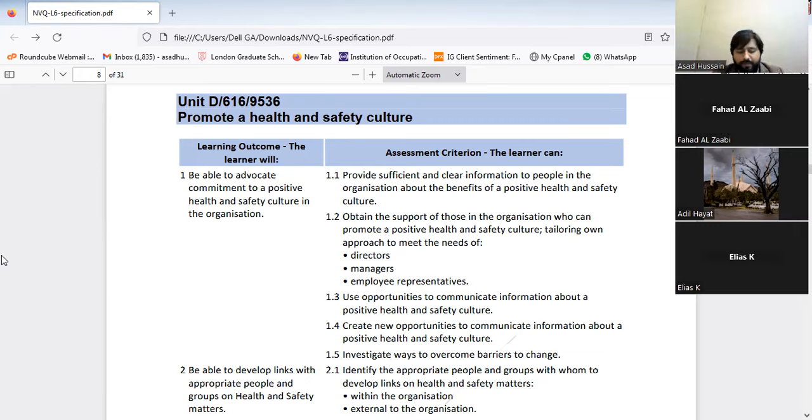Okay, so now moving forward to learning outcome two, it is be able to develop.